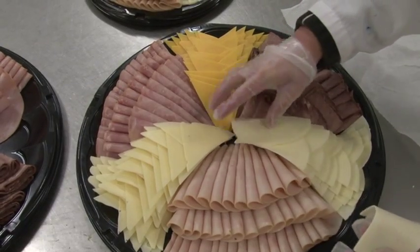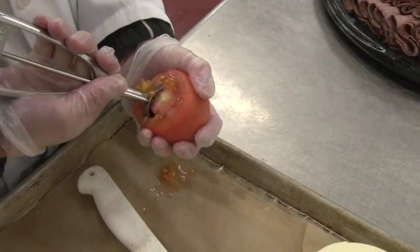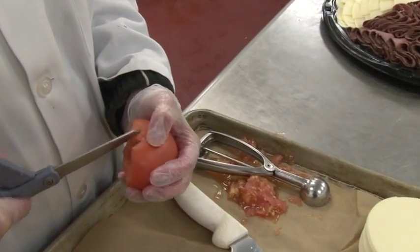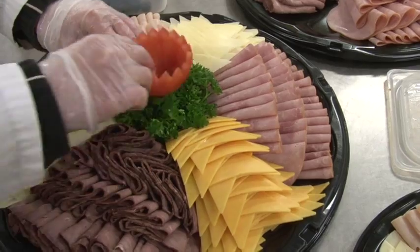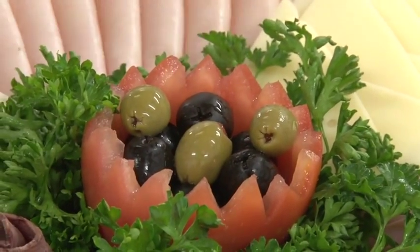These platters are not only good to look at, but delicious to eat. As you can see, the CSC team put a lot of detail into these platters. For our meat tray, the culinary specialist is sculpting the tomato to give it its artistic edge. Add olives and voila!